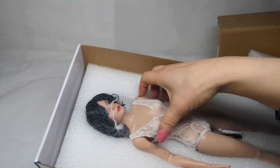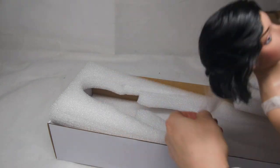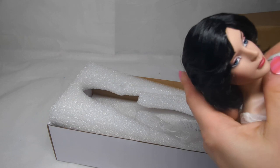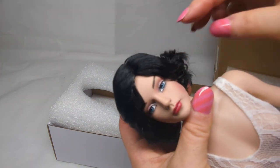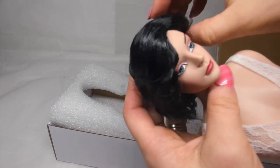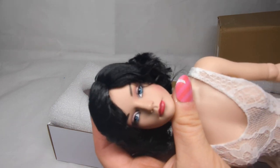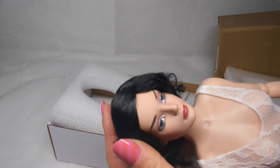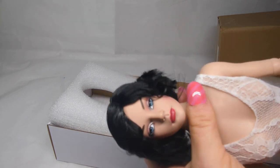Because she's Glamor, there are a few differences in her face that make her a little bit more glamorous. So first of all, she's got the black wig. It's quite cute. I like the little wave at the bottom. There are a couple of flyaway hairs, but it looks good. She's got blue eyes, which I guess is meant to be a bit more glamorous. She's got brighter red lips, darker eyebrows to match her hair. Similar, obviously, they have the same face mold.